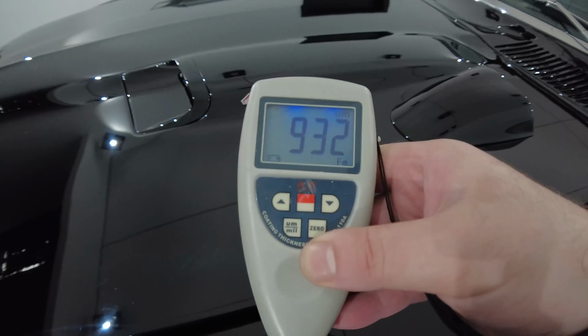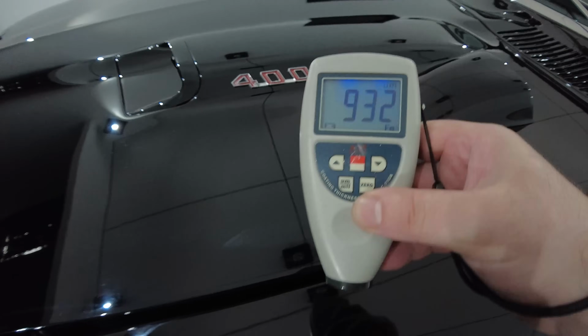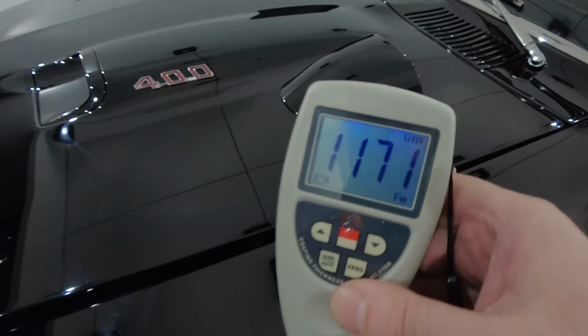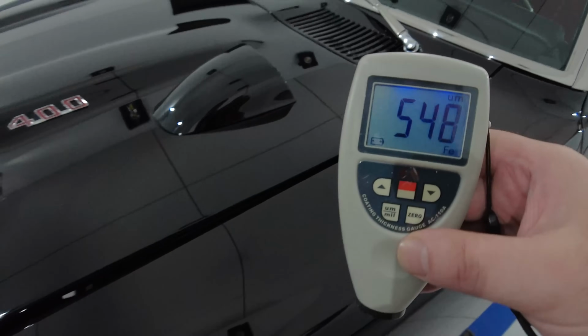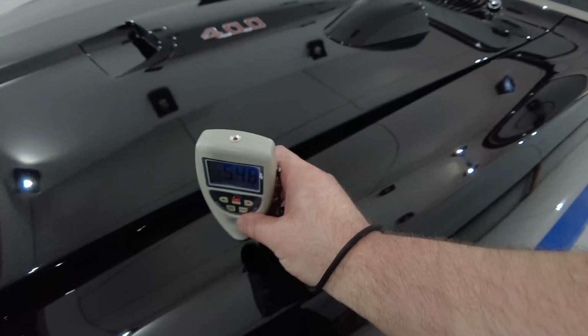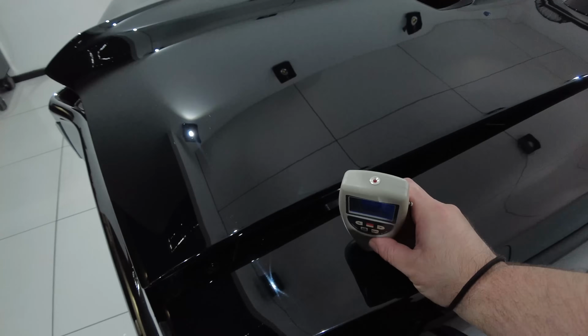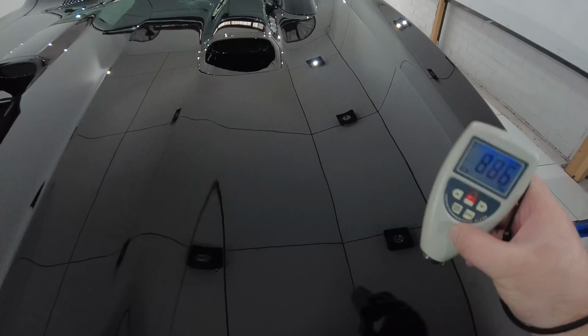The readings I was getting ranged from a few hundred microns, which is already extremely thick, to well over 1300 microns, which is where my paint thickness gauge maxes out. And as you'll see, I attempted taking many readings that were well beyond 1300 microns that my gauge couldn't even read because they were way too thick and just well beyond what any car paint should ever be.